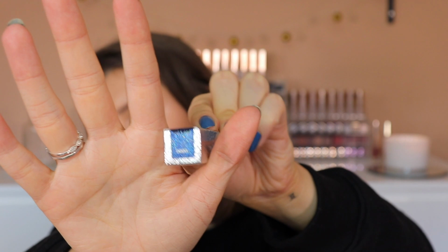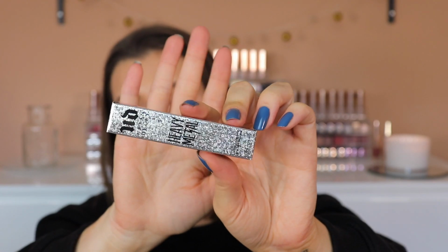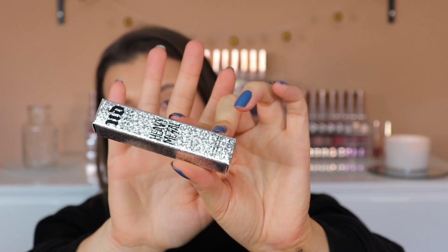I wanted that. What else have I got in my goodies? So I bought another one of these. It's the Heavy Metal Glitters, the glitter liners. I bought the shade Spandex, in this box, this one right here. Look how pretty this packaging is. It's so beautiful. I die.